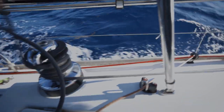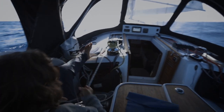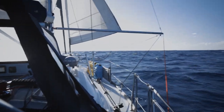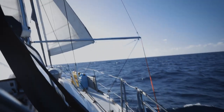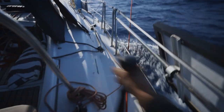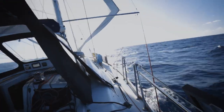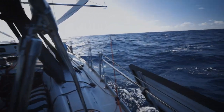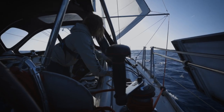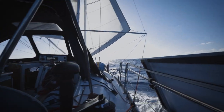Ready? Yep. Perfect. Jib out for the night on the pole. How fast are you going? 6.5, 7. 7 knots. Phew.